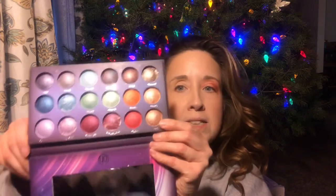All right, I'm going to go into Sun. And these ones are a little bit sheer. I just put some on my hand, but these are the sheerest ones that you're probably going to find in this palette. And I'm going to put this in the middle here.